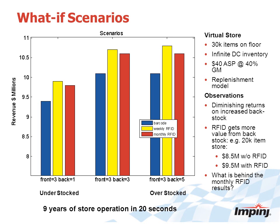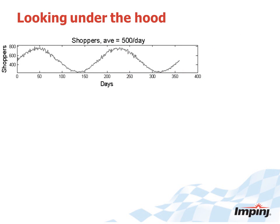So the other thing that you might say is, well, gee, why is the monthly doing so well? And that's going to demonstrate the power of this simulation capability, by showing you what happens when you look under the hood. So if we now take just one of those scenarios and look in it more deeply, actually 2, we're going to compare that optimal stock scenario, the 3 items in the front, 3 items in the back, with barcodes and with RFID weekly, to look at how some of the operational performance indicators look differently.